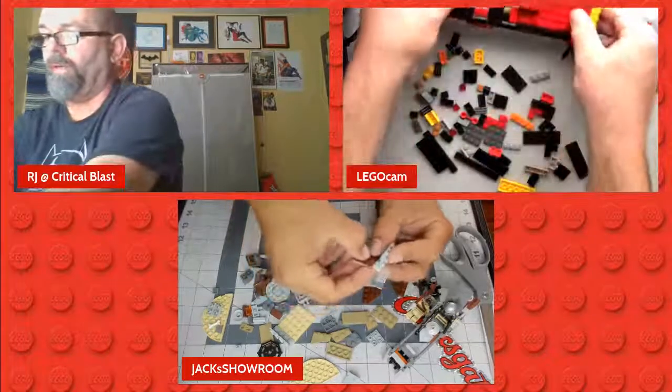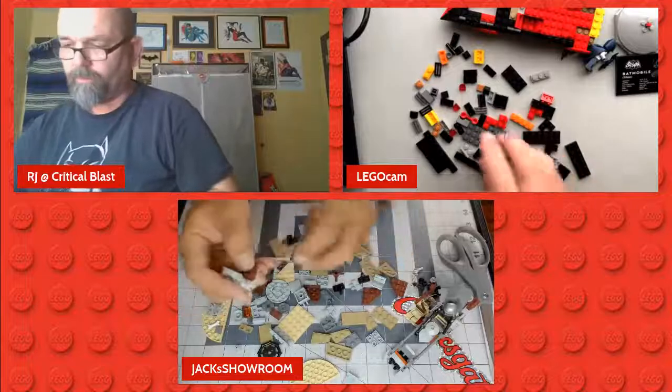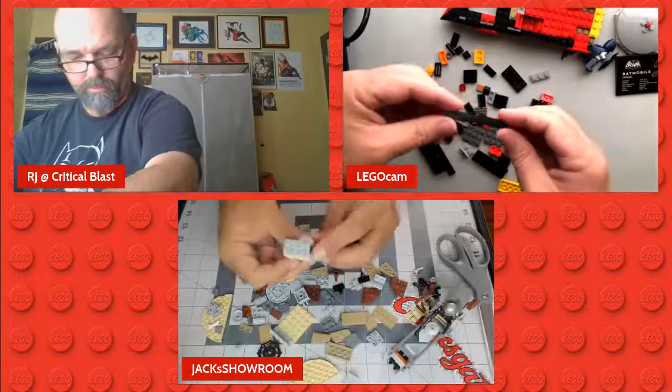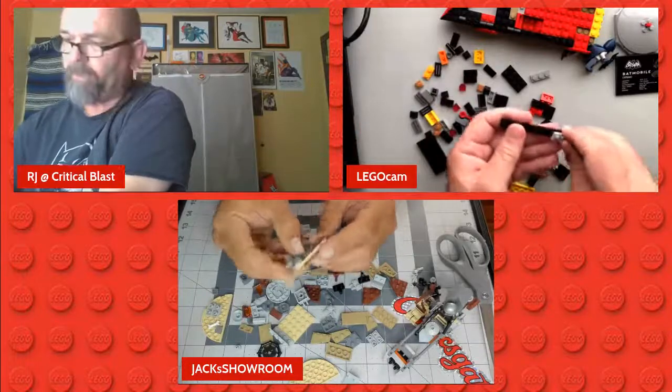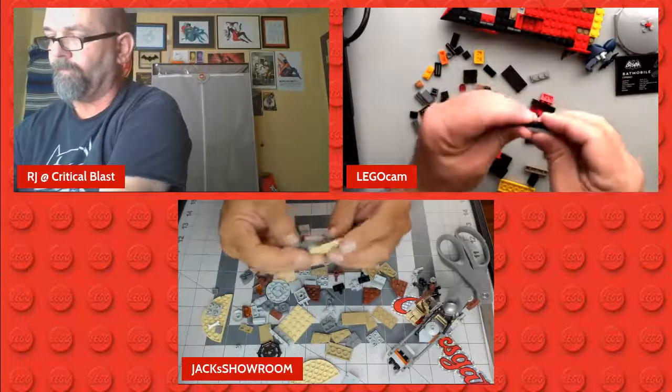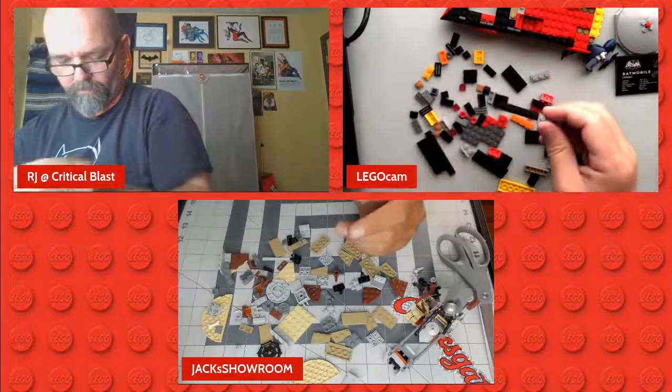Okay, time to put the car down and build the next piece that's going to go onto it. Take this long piece. And then we take this three piece here. If they did, I'd be interested in transforming Legos or Transformer Legos.